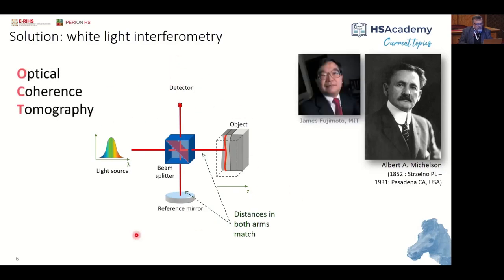This technique was invented as a special tool for ophthalmology, for examination of the eye, in about the year 2000 by Professor James Fujimoto from MIT. The name of the technique is optical coherence tomography. Sometimes we just use the abbreviation OCT. Okay? And that's it about the theory.